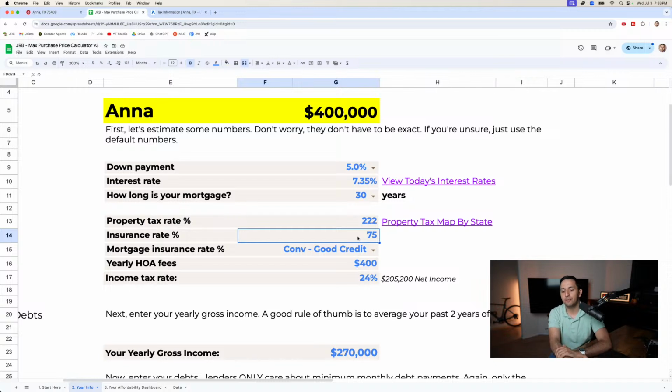Home insurance rate. Whenever you get a mortgage, whenever you buy a home, you're going to need to insure that home. That is a contingency. That is a requirement by the lender. And even once you pay off the lender, it's highly encouraged that you have homeowners insurance, because replacing an entire home is costly.